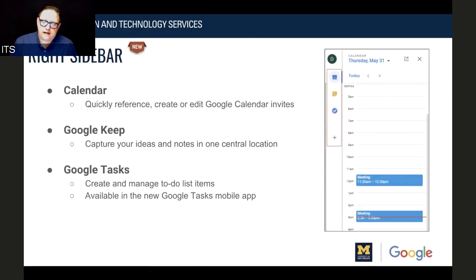And now there's also a right sidebar. The image that you see on your screen now is after you have clicked on one of those options on the right. The right sidebar will slide over from the right, and you have the option to look at Calendar, so you can quickly reference, create, or edit Google Calendar invites.